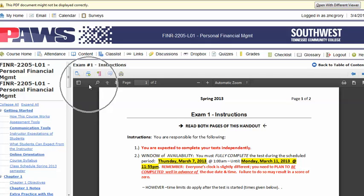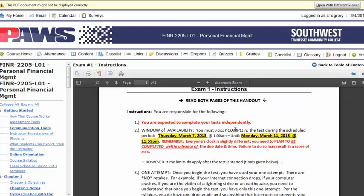It's normally right in here, and that's a save button also. Okay, but you'll figure that out. At least print this so that you'll have this handy. Okay, let's go through the instructions.